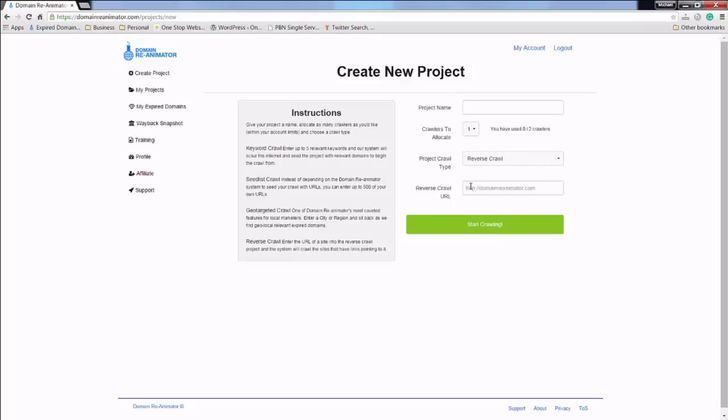So every single page, it'll just start crawling, say, Wikipedia through all the internal pages and check the outbound links for expired domains. So that's pretty much it when it comes to the Domain Reanimator crawl methods, and it's really what makes their crawler very unique because it gives you such versatility and so many different ways to crawl the internet. And because you have keyword, seed list, geo-target, and reverse crawl all available, it allows you to really explore various SEO strategies between local searches or more authoritative type searches, or if you're looking for more niche relevant type searches, this allows you to find the exact domains that you need in your PBN to rank.